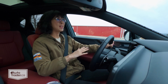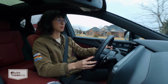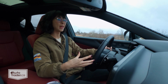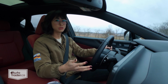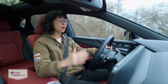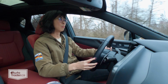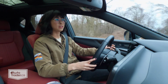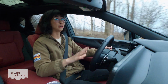So one of the things I hated the most about the previous generation NX was its infotainment system. So it had this stupid little trackpad, kind of like you would find on an old laptop, except not as easy to use. And it was so frustrating to use when parked and impossible to use while driving. And so I just couldn't confidently recommend that car because it had that infotainment system, and it was borderline dangerous. So I just hated it. Luckily for this generation, they scrapped that stupid system entirely, and what we have now is actually really, really good.